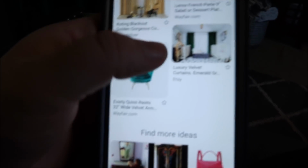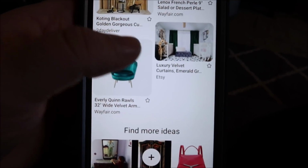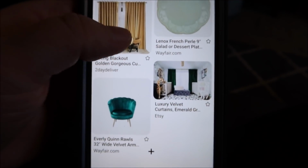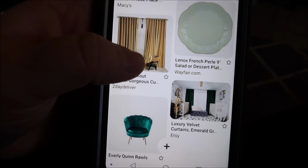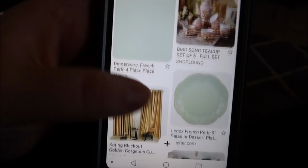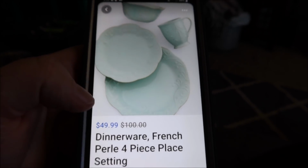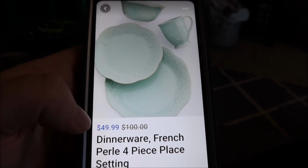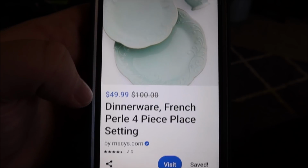So cool. This is how quiet it is in our house. And then I've got another set of curtains that are green right here because I need to replace the ones on the other side. And then to match my duvet cover in the bedroom, I wanted to get these curtains right here. So I'm just adding stuff to this. I don't know what this is. Oh, this is my dinnerware set. It's from Macy's. I really want it.